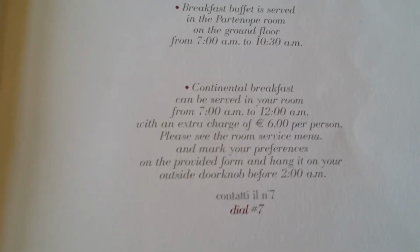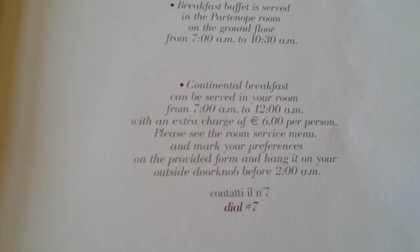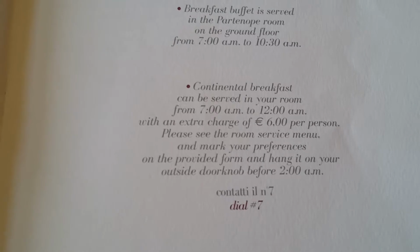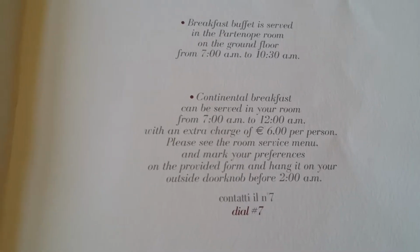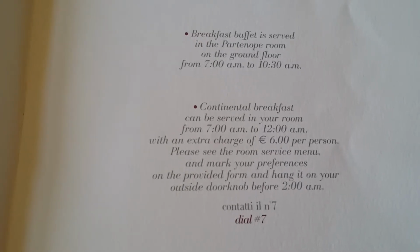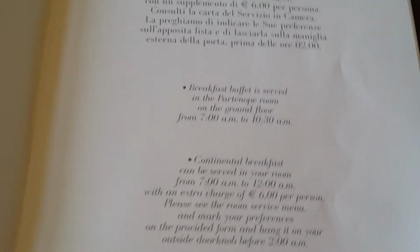There you go. So, if you have a person who cannot go downstairs in your party, guess what? You're going to pay €6 per person to have your free breakfast in your room. Okay. All right, moving right along.